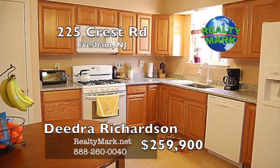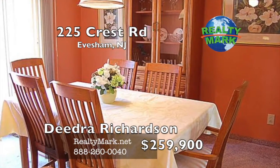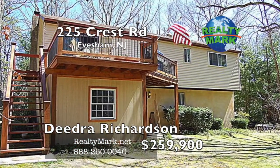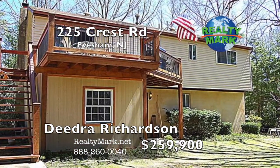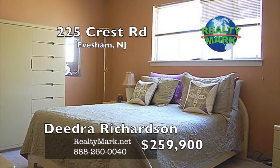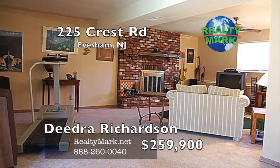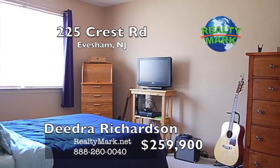You will also find that off the dining room are sliders that lead to a beautiful second-story custom deck that overlooks the enormous backyard. The upper level also offers 3 moderately sized bedrooms and a full bath. On the lower level, there is a large family room with a brick wood burning fireplace, a half bath, and sliders that allow access to the backyard.